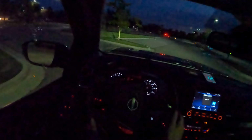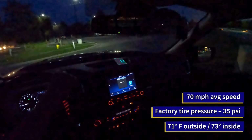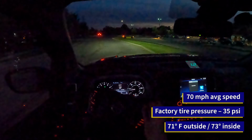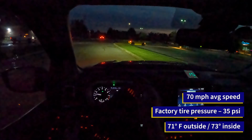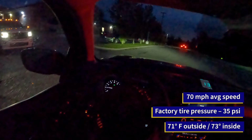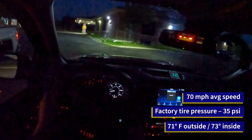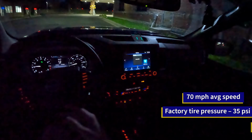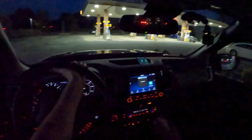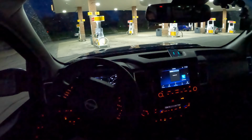Some things to note for today: outside temperature is currently 71 degrees Fahrenheit. Tire pressures have been set to their door placard. I think it was 36 psi. No, I think it was actually 35. Must have been 35 psi cold. And we are going to run the climate control at 73 degrees auto. Now, that probably won't use the climate control, or rather the air conditioning today, but that's just how people use their cars. They got to be comfortable, so that's how we do this test.